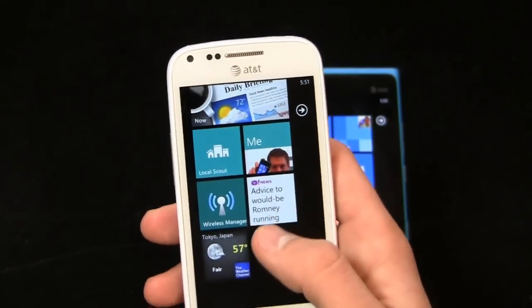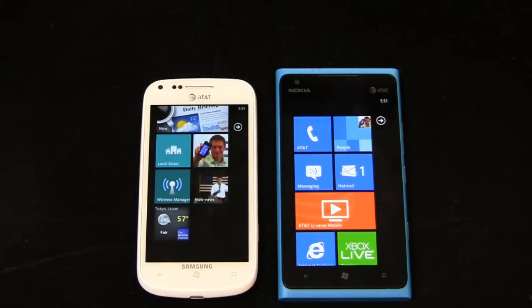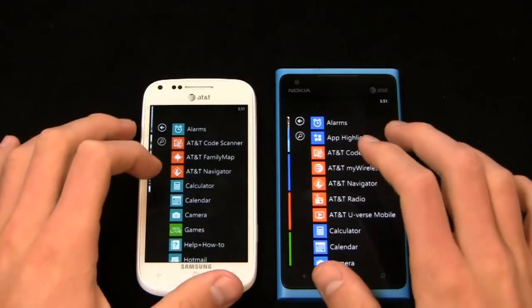Now the downside is it still requires a lot of use. Like when you go into the application, you have to click and select a lot of things to get the live tile to display, and I'd still like more control over what's on the live tile. But other than that, the personalization is relatively decent.